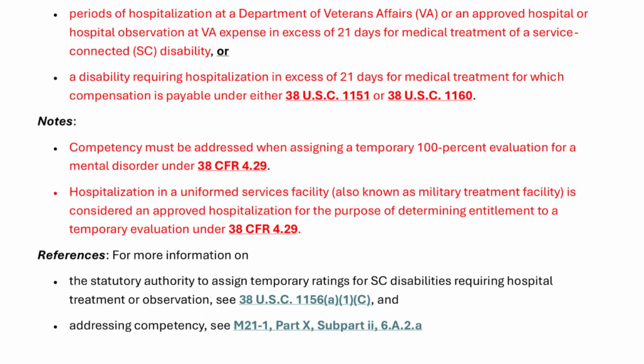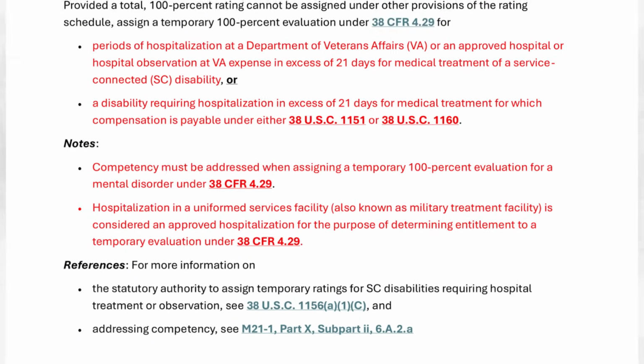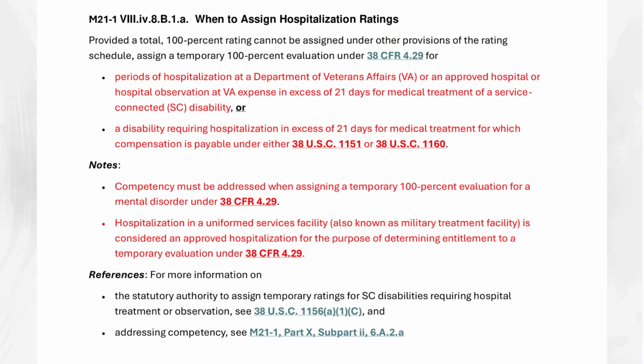Second bullet comment, hospitalization in a uniformed services facility, also known as a military treatment facility, is considered an approved hospitalization for the purpose of determining entitlement to a temporary evaluation under 4.29. So if you know you're going to be hospitalized more than 21 days, you need to come here, invest the time, look at M21-1, the 38 CFR for 4.29. Let's keep going. Slide number 2.